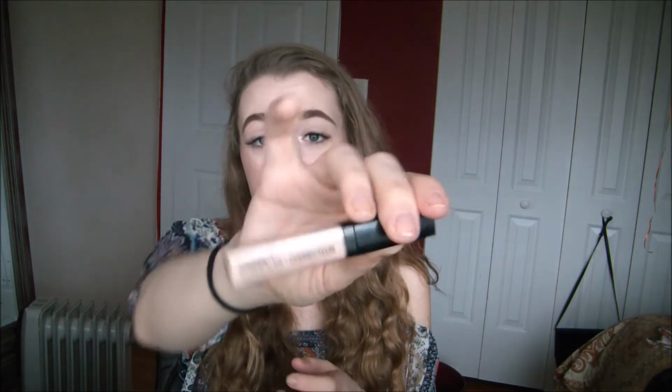I could not deal with it. I hated it. It is the Wet n Wild Photo Focus Concealer Corrector, cruelty-free. So this entire line is cruelty-free, by the way. Hated it. This was extremely streaky. Girl, I don't lie. It is super streaky. When I put it on my face, you could see my skin underneath, you know what I mean? It was so streaky, it made me so mad.